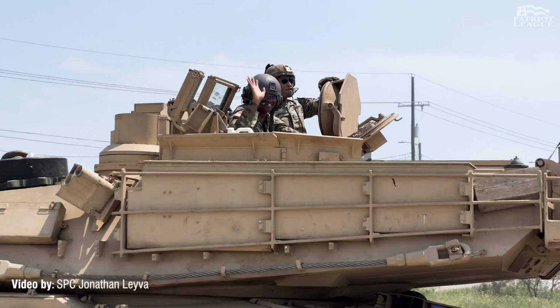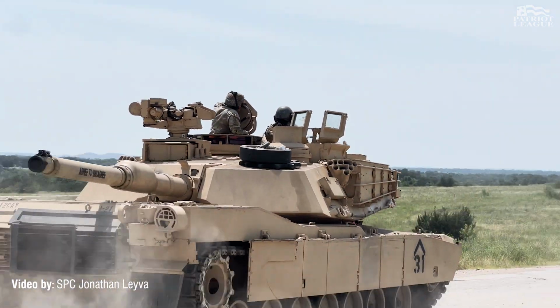Generally, we'll start our day at 6 a.m. We'll have a meeting with all the platoon sergeants, all the platoon leaders, the company commander, and the first sergeant. That meeting will take about 15 to 30 minutes, depending on how much is going on that day, how much is going on that week. Right after that, we'll start PT. PT will go from 6:30 to 7:30.